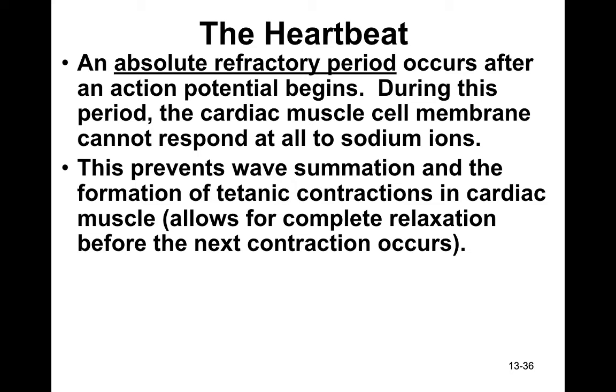You must have relaxation. In skeletal muscle, we want to get rid of that relaxation so that we can build up the most tension in that muscle cell and get lots of tension for strength, for moving things. But for cardiac muscle, we need relaxation. We need that heart muscle to relax so that the heart can fill up with blood again. So we do not want to eliminate relaxation.